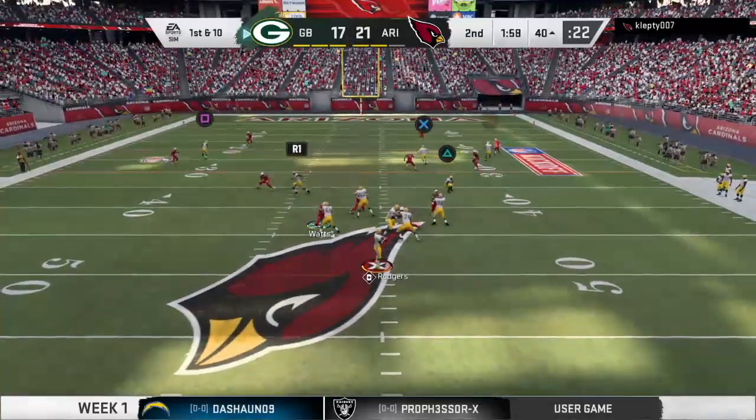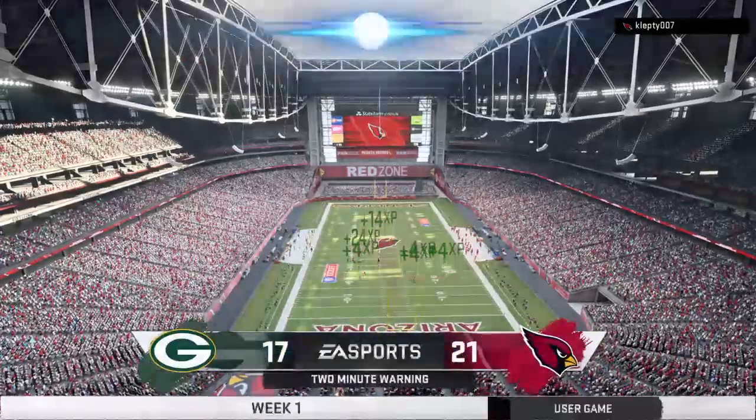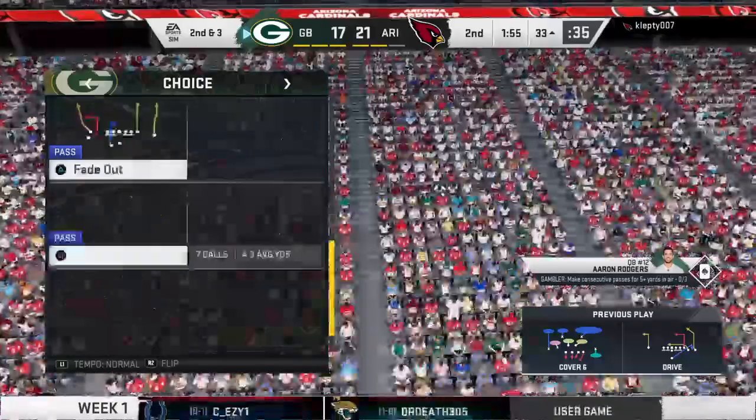Rodgers now on first down. He completes it to Jones. 1:55 left to go in the first half of play. Big hit.